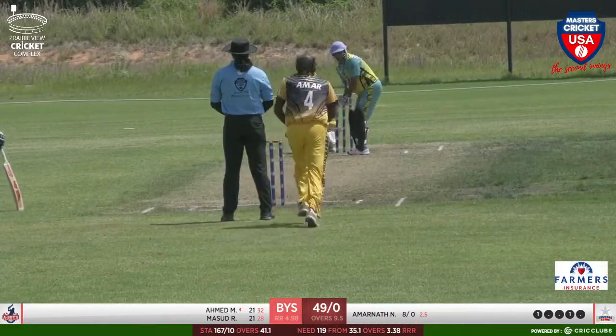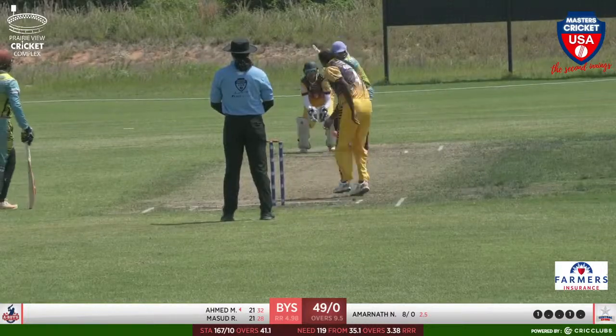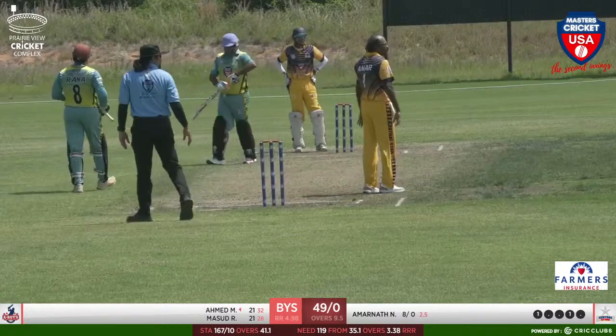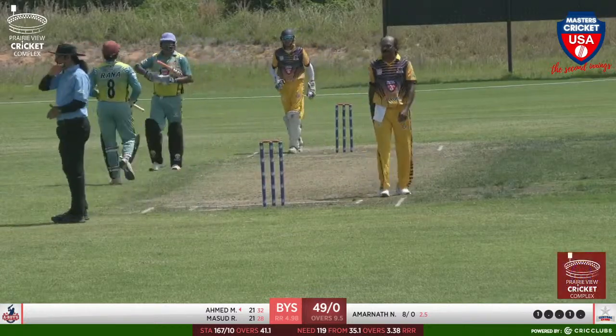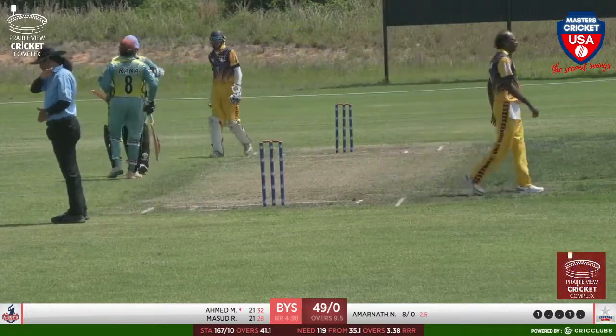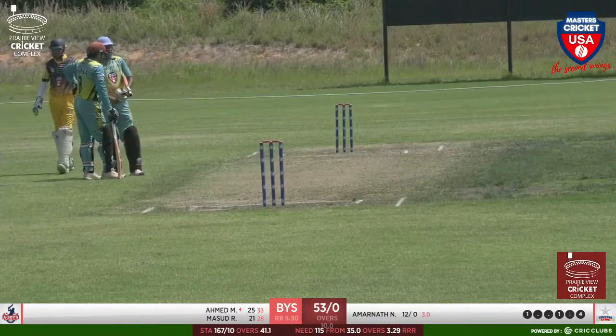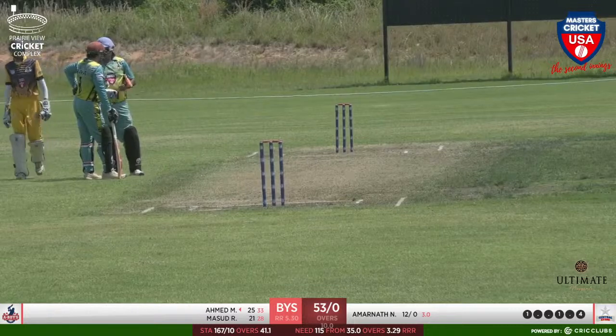Amarnath running in to bowl to Ahmed. This is short and Ahmed has picked it up beautifully. This is going towards the leg side boundary for yet another 4. Ahmed rocked onto the back foot and pulled it away. A glorious shot to finish the over. 10 overs gone. A boys are 53 for no loss and we'll be back in a few minutes.